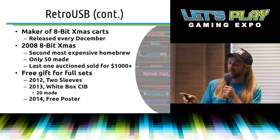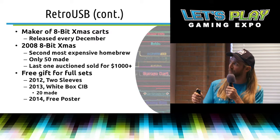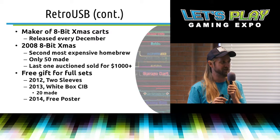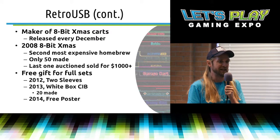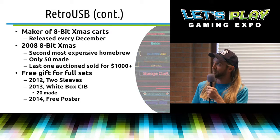But the reason that the 8-Bit Xmas carts are increasing in price all the time is because he started this thing in 2012 where if you had every single year, he would give you something extra. You had to take a picture of your set, post it on NintendoAge, and then when you placed your order for the cart for the next year, you would get like a freebie in the mail. We never know what it's going to be. You just kind of wait and then see what shows up.